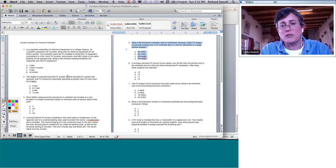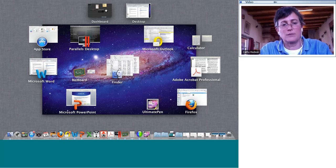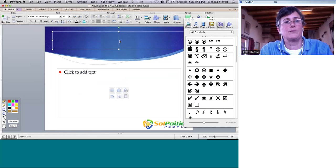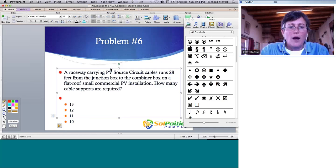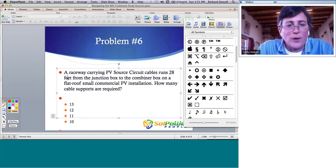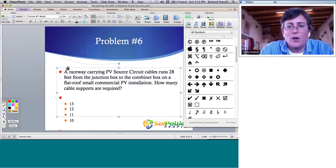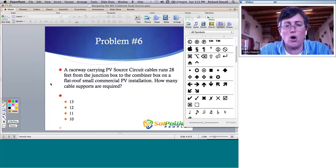Grab problem number 6. Okay. Oh, I like this one. Raceway carrying PV source circuit cables runs 28 feet from a junction box to the combiner box on a flat roof, small commercial PV installation. How many cable supports are required?